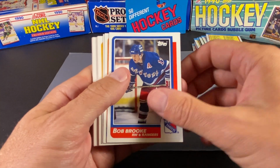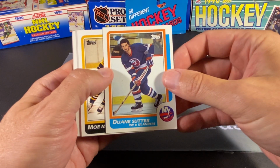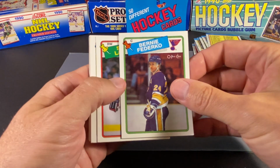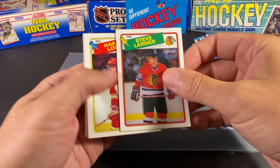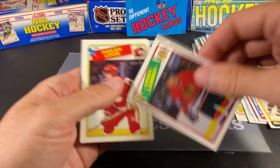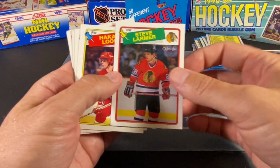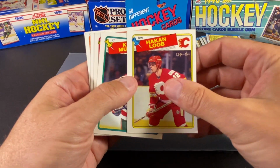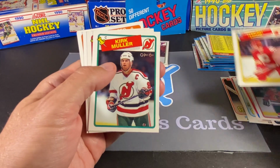Bob Froese, Bob Brooke, Tomas Jonsson. That's another nice one. We have another Islander here with Dwayne Sutter. Mo Mantha. We have a Hall of Famer and Bernie Federko. I feel like I may have even found this card before. Steve Larmer. Now these are from '88. Steve Larmer is, to me, really borderline. He could be in the Hall of Fame. I guess he was a Hall of Very Good, as some people call it. Hakan Loob. He was a big piece of the Flames when they won the Cup in '89.